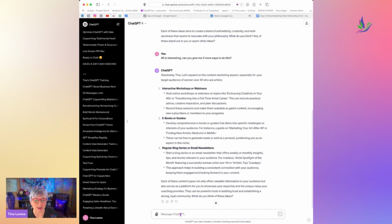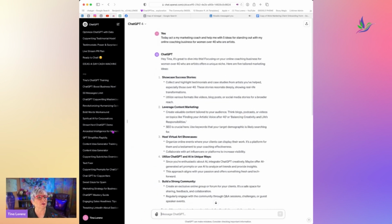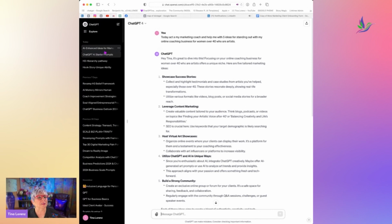But we'll talk more about that later. Right now, I want you to see exactly how you begin the conversation. It's right here at the bottom of the page where it says "Message ChatGPT." So you're having your conversation. And if you'll notice on the left side here, it's giving me just a generic name. It has given it "AI enhanced ideas for marketing," and probably "as an artist." I don't know what the whole thing says yet.